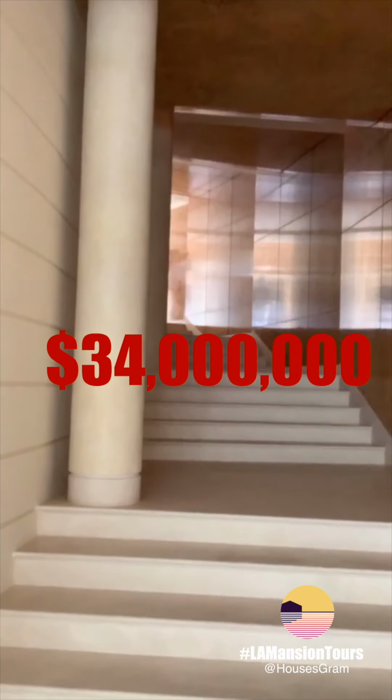Okay guys, so the big price reveal on this property, it is listed on the market for $4 million. So what do you guys think? Is it worth it? Is it better value than the last one we saw? I quite like the style of this. I think you could update it. Anyway, let me know.